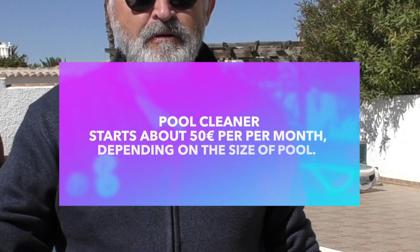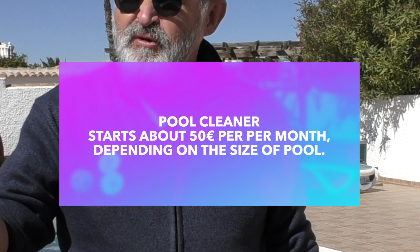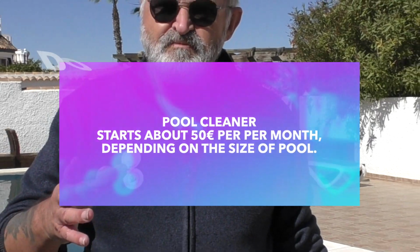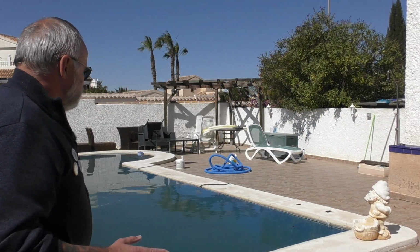Now, the reason why it's been so long is because my wife, who used to clean the pool, we got a pool cleaner. So this is a bit of a choice, really. Get a pool cleaner. It's going to cost you €50 upwards, depending on the size of your pool. But do it yourself. Now, I'll come over to Steve's place.